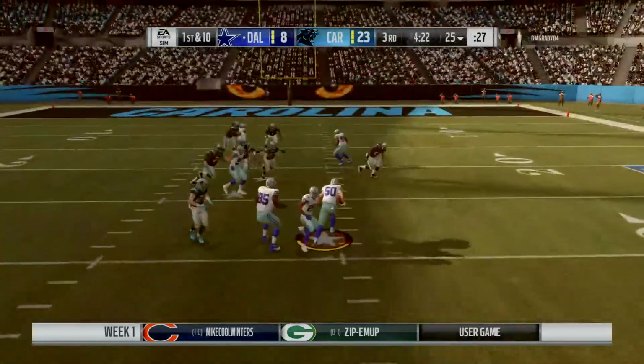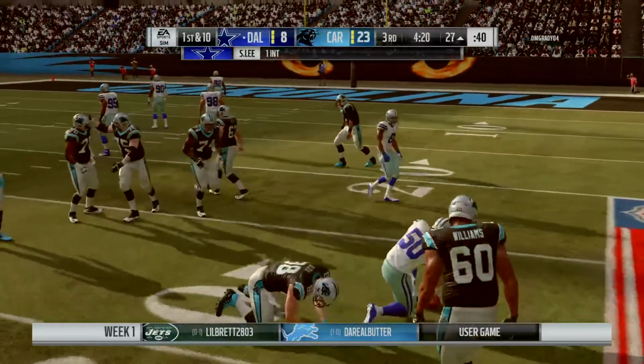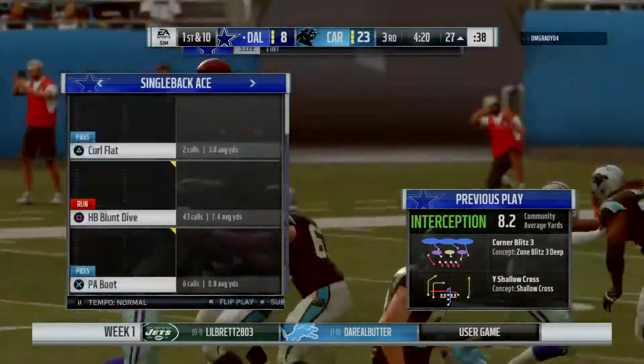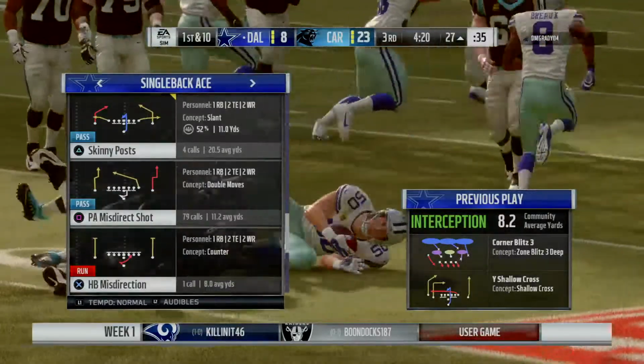And look at this. Cam Newton intercepted a 3rd time. Picked off by the linebacker, Sean Lee. And they're going to set up shop at the 27-yard line.